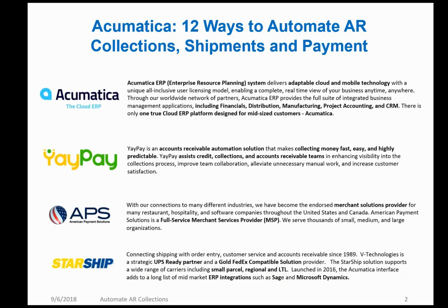And Matt's going to be talking about Starship and how Starship connects shipping with order entry in Acumatica, customer service, and accounts receivable. They've been doing shipping software since 1989. They're a UPS Ready partner, Gold FedEx solution provider. And they automate small parcel, regional, and LTL shipments with Acumatica. They launched their Acumatica interface in 2016, but they're market share leaders in Sage and Microsoft Dynamics. So they've been doing this for a very long time.